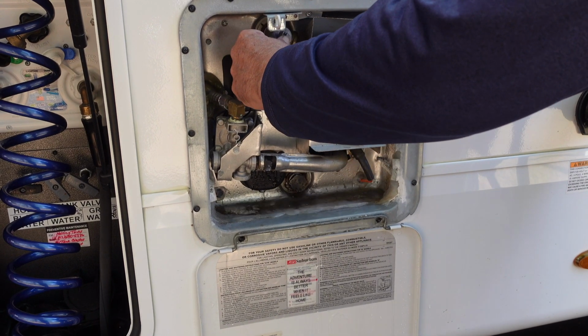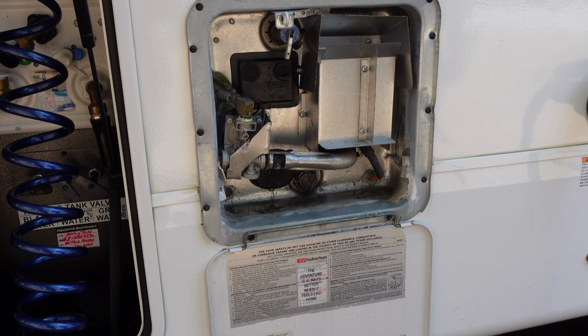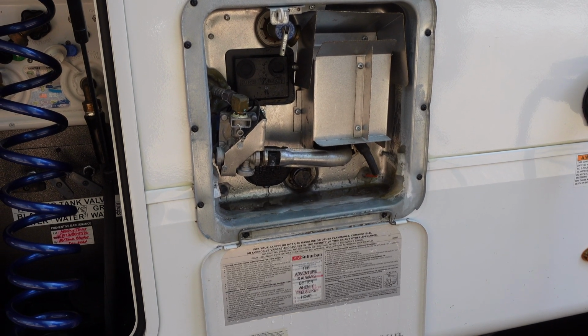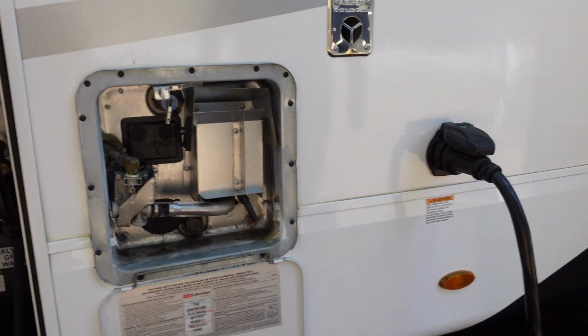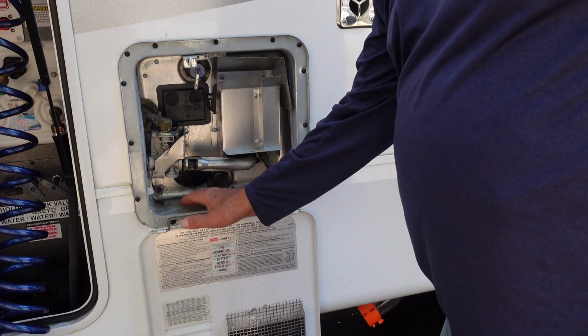There we go. I got the anode kit online on Amazon, and it came with 2 rods and the cleaning wand, and I want to say it was like 23 bucks. If I can find the link, I will include it in my description. But that was a really easy thing to maintain, so I'm glad we got it done.